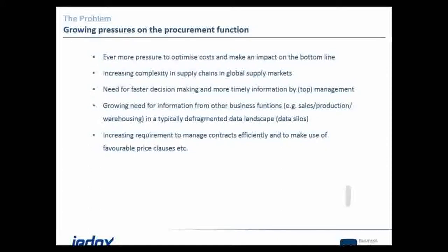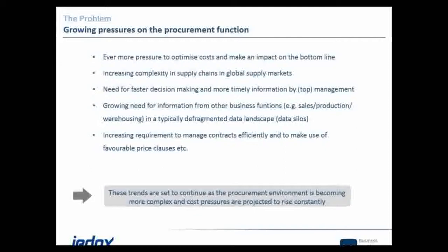If you don't have the transparency to know where you have those clauses and what they say, then obviously it's difficult to make use of these clauses and therefore derive the benefits from them. I think, like I said, this list is not exclusive, and I'm sure all of you could add a lot to it. These trends are set to continue, though, as the procurement environment is becoming more complex. The supply chains are becoming more global and even more multi-tiered, and information demand is going to be quicker all the time. So I think we're only going to see these issues become worse at the end of the day.